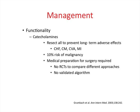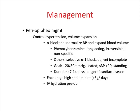For the medical management, I just wanted to use a few slides to go over some of the perioperative considerations. There's no validated algorithm for the anesthetist as to which medication should be started preoperatively, but in general, most patients are started on something for hypertension, so an alpha blockade is usually the first agent, usually phenoxybenzamine because it's a long-acting, non-specific agent.